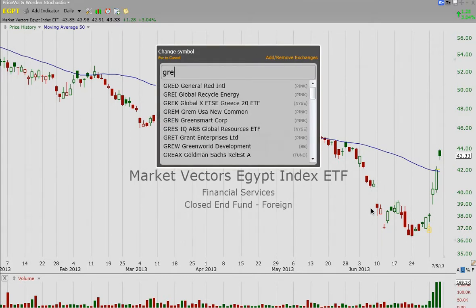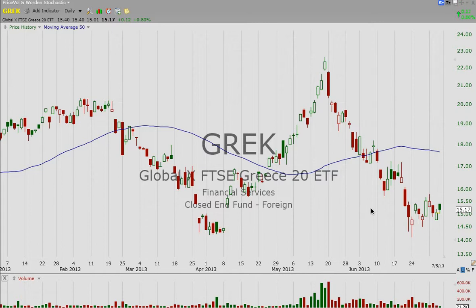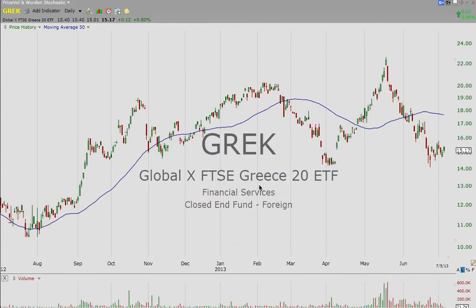And then, of course, the country that started the issues over in Europe, the Greek ETF, Global X FTSE Greece 20 ETF. What I see here is forming a bottom. It is forming a double bottom. Some good news over the weekend about the Troika and Greece well on its way to doing what it's supposed to be doing. Not great by any means, but on its way. You may want to watch this level. If it can hold 14.5, you may see a rally in GREK. Very aggressive, but you may want to keep an eye on it.